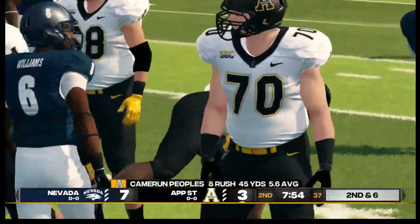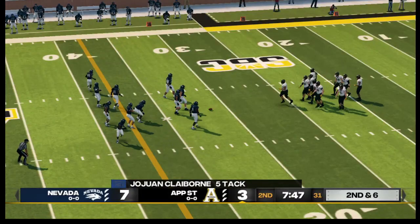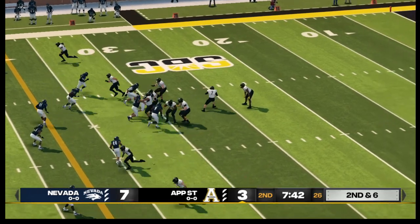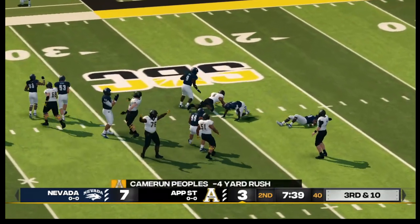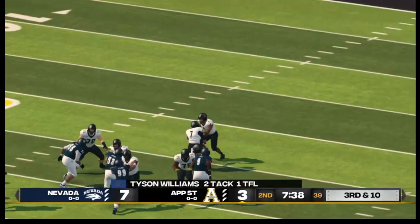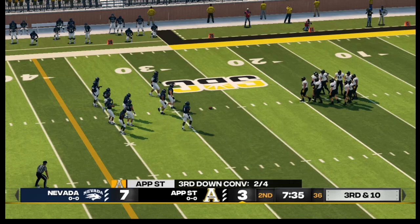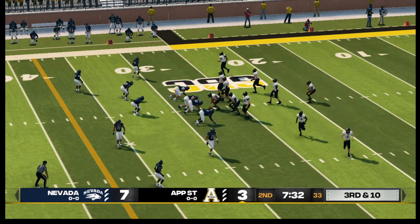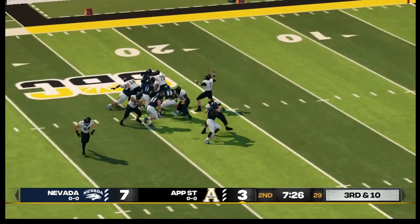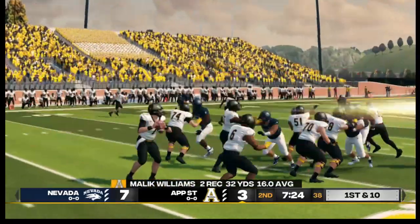Nice run there. That's a gain of four. That makes it second and six. It's second down, 6 yards to go. Ball on the 31. And he's stopped behind the line. Oh, and he had some steam on that throw, and he's taken down right around the 44-yard line.